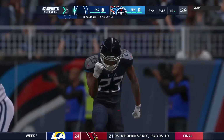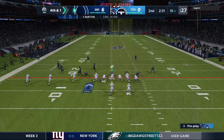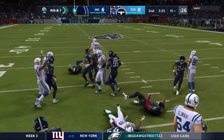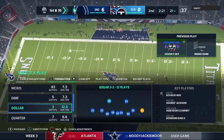Well, this is going to depend on the spot, but it's not a very generous one. He looks to be about a yard or so short. It'll be a gain of 8, but it'll also lead to a 4th down. He won't go down. A big roll of the dice on 4th and 1, but it pays off.